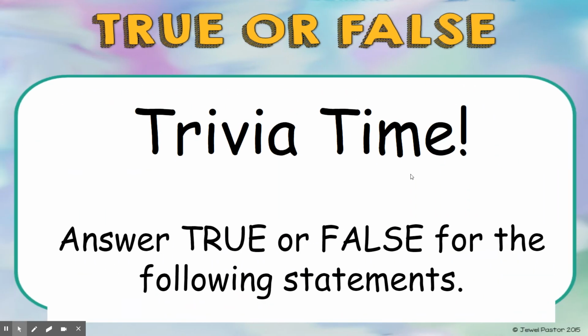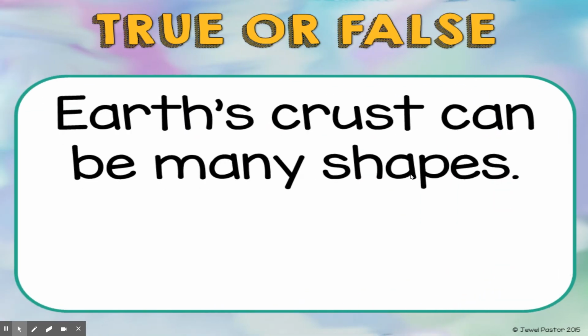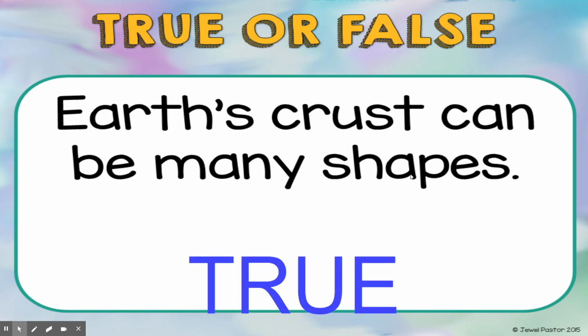All right, let's play some trivia. True or false? Either write down on a piece of paper or keep in your head true or false for each of the statements. See if you're correct. True or false? Earth's crust can be many shapes. True.